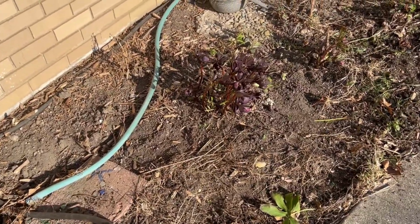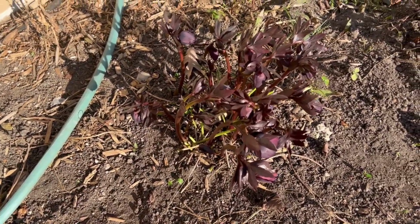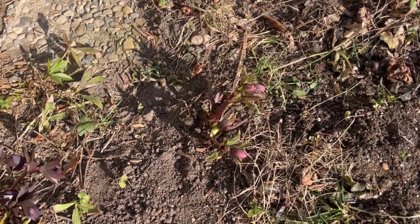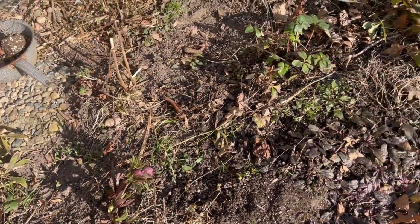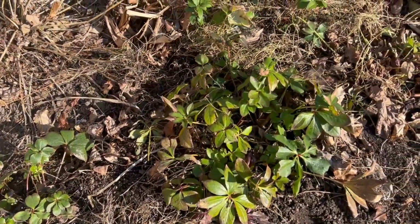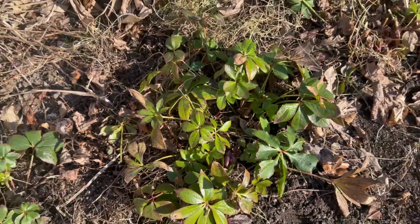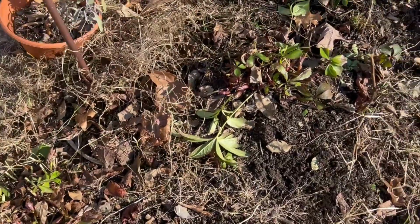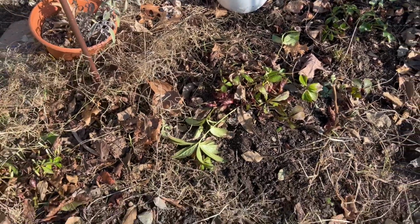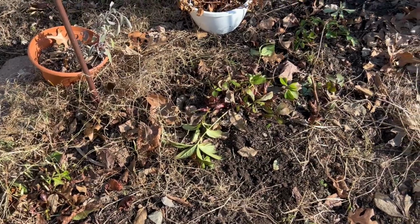We cleaned up the hellebores, and you can see the beautiful dark blooms there. These are a little lighter in the purple range. Some baby ones, I don't know if they're going to bloom this year. And these, the blooms are way in there, but they are there. And some more here. So these should be really pretty in the not too distant future.